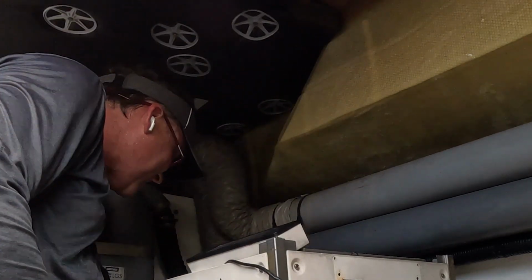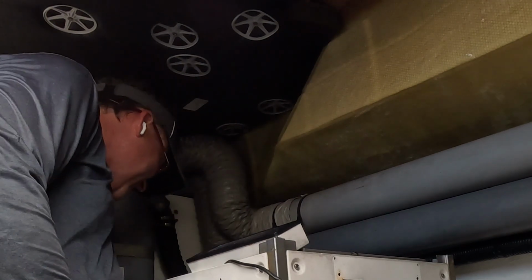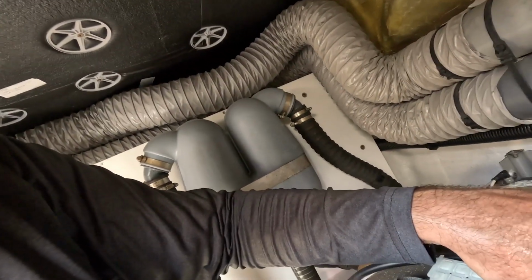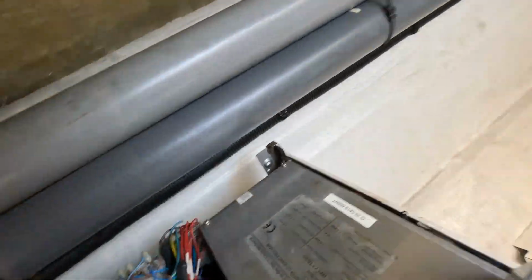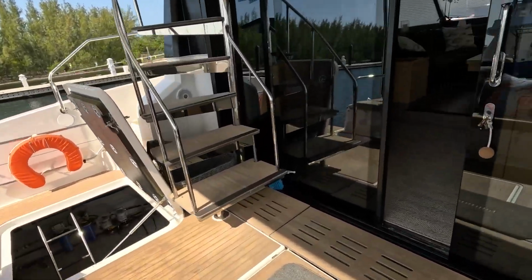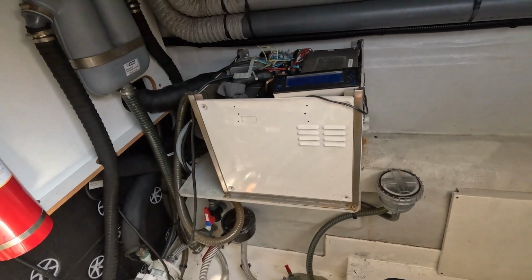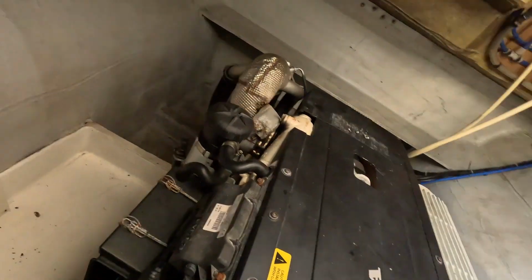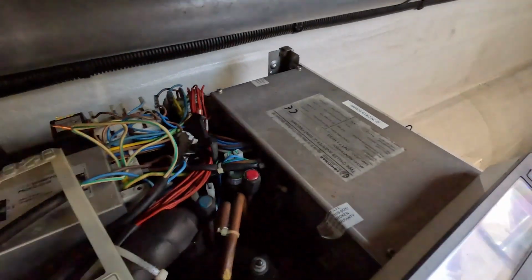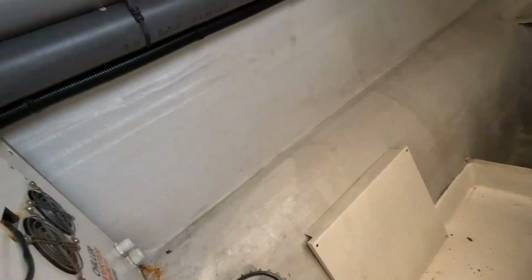It's working. It came on. Aha! Look at that. The compressor's running. Let's go see if it's cooling down inside. All right, well, it's running. It's cooling. We'll see how long it lasts. Like I said, I'm waiting on parts from Spain, but they should be happy. Let's wrap this up.